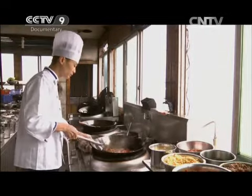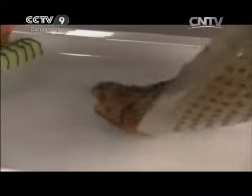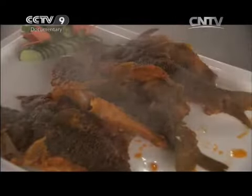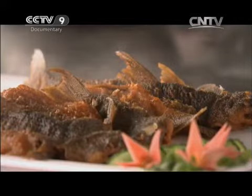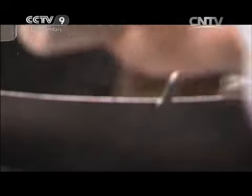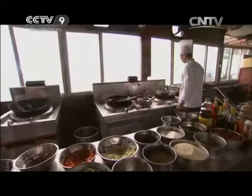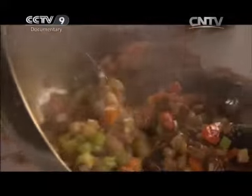The whole kitchen is filled with a delicious aroma. This is the famed dish of deep-fried gudgeon. The chef is still busy preparing a few other items that will enhance the taste of the dish. For the final touch, some rice wine is heated and poured onto the fish. It can now be served.